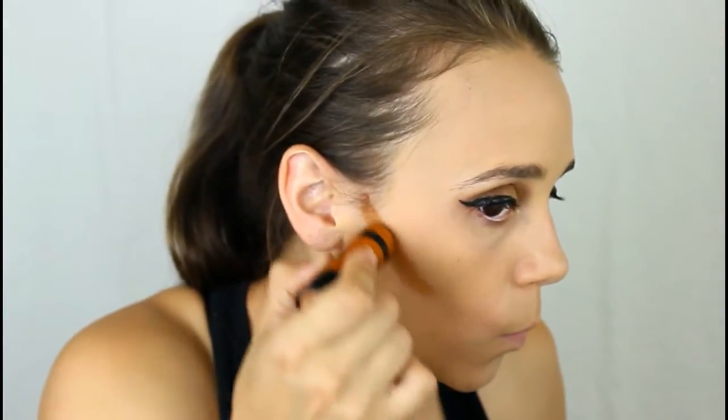When I was trying to pick out the contour shade, this one looked the most gray, like when you're looking at the display. But when you actually look at the product, they all look kind of bronzy colored, so I'm not sure how it's going to work as contour. Okay, so it twists up, so I'm just going to go ahead. Oh, that's not that bad. Okay, I think it's just the packaging is making it look more orange than it really is.